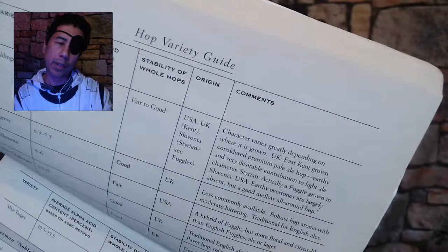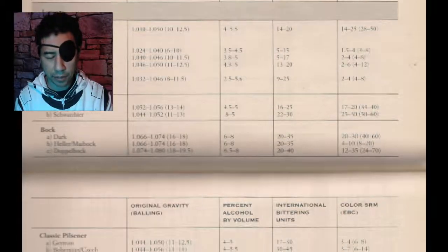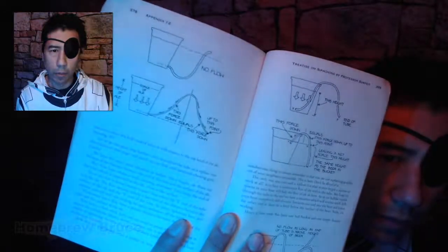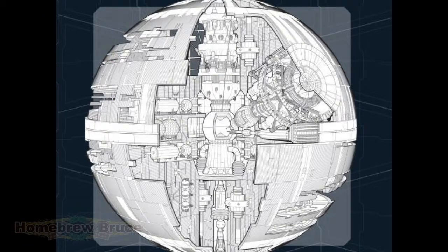Yeah, there's a couple of charts in here, from hop varieties to beer style characteristics. A couple of equations in there, so you can start your homebrew. More diagrams and schematics. Check out this design for a brewing system.